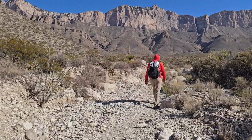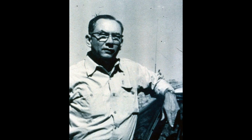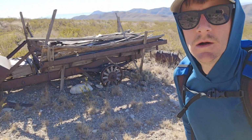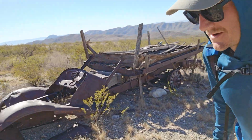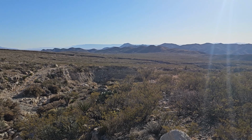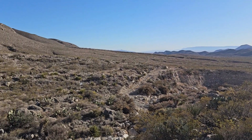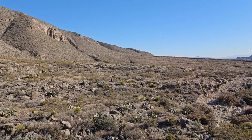J.C. Hunter passed away in 1945. But his son, J.C. Hunter Jr., inherited the ranch and followed in his father's footsteps. He continued acquiring land until the family ranch expanded to 72,000 acres. Like his father, J.C. Jr. shared a deep commitment to conservation and continued to dream of seeing the Guadalupe Mountains protected.